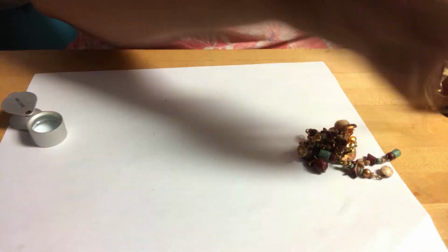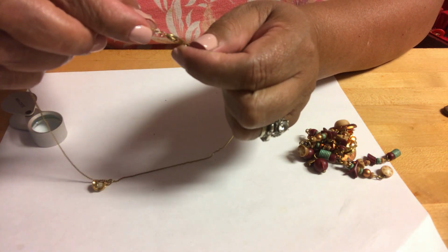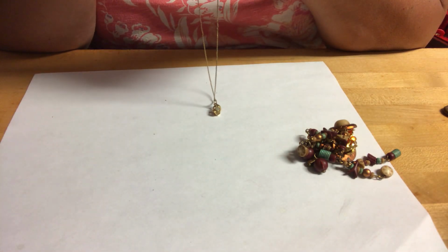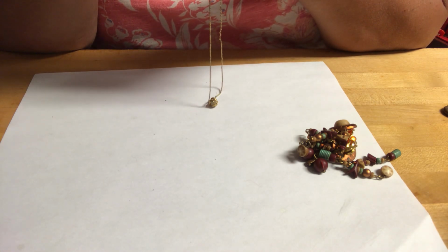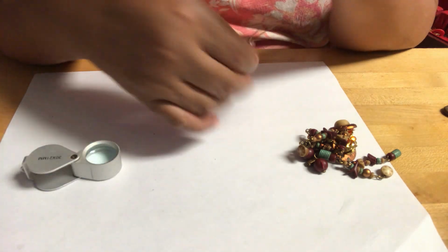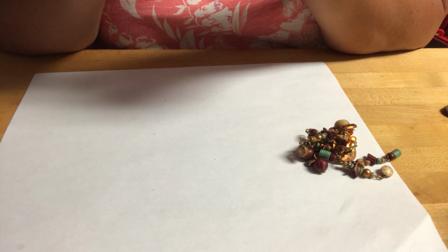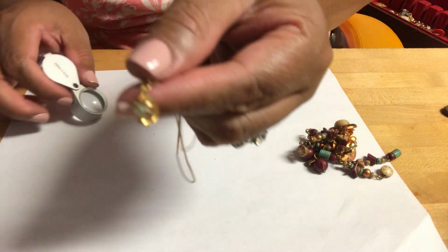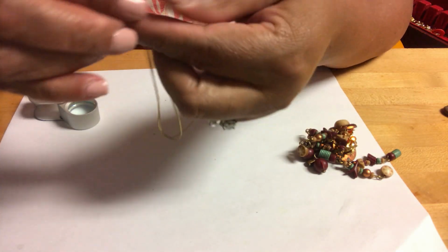Then we got this dainty chain, gold tone. And actually, I think it was gold plated at some point. But now the whole finish is worn out. Probably an Avon piece. It has a little stone in cage. Okay.